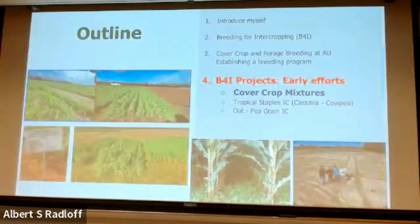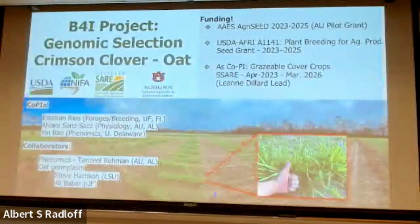Okay, I think I have time to talk about our actual projects that are trying to work on intercrops. I was very fortunate in my first year to get some funding behind a project that's using crimson clover mixed with oats as a focal cover crop mixture. We picked oats because it actually has better forage quality than the most common grass, which is rye, for cover cropping. And there's a bunch of folks down at Auburn who are looking at grazing cover crops. So this is the focal system we chose. I have an Auburn internal grant, about $50K over 2 years, and a NIFA seed grant that's also 2 years, $300K. That has allowed us to expand to a 2-year, 2-location pilot trial, and that's basically what's underway right now.